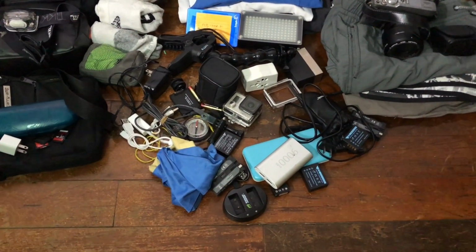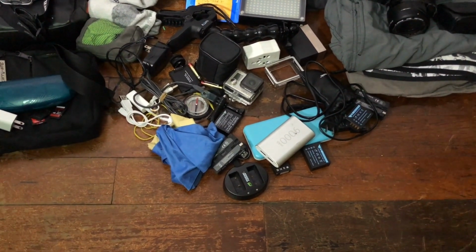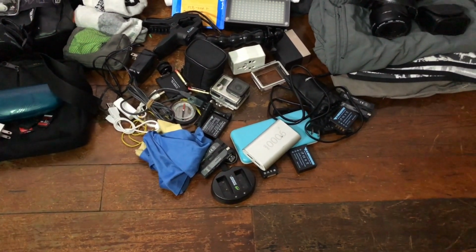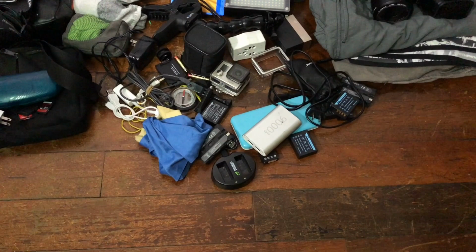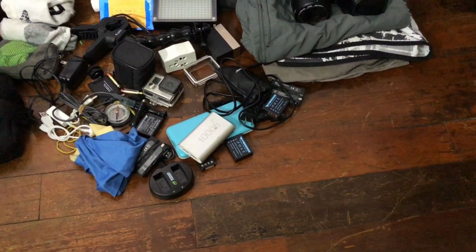I've got 2 different chargers for my phone. One's a 15,000 and the other's a 9,000. So if one goes dead, I should have a backup. I got my battery charger there. Like I said, I got all kinds of cables.